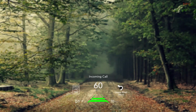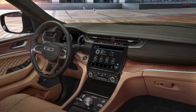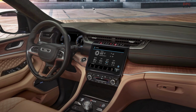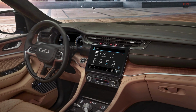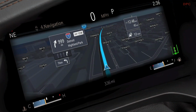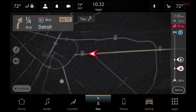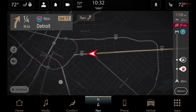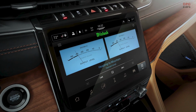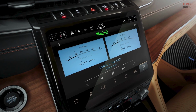So when we talk about enhancing the driving experience, one of the most important things to us is how do we manage the visual input that's coming to the driver? And with the all-new Grand Cherokee, we're really keeping your eyes on the road. Just imagine that in the heads-up display, the cluster, and the radio, you can have navigation running all at the same time if you like. And part of enhancing the experience is, of course, the audio. And the all-new Grand Cherokee features a premium audio system from Macintosh.